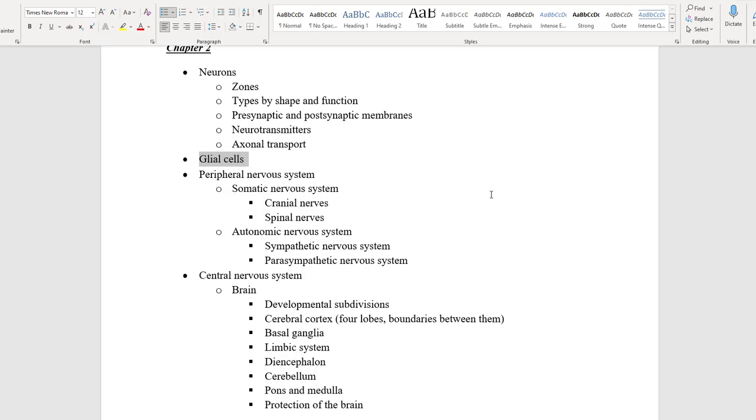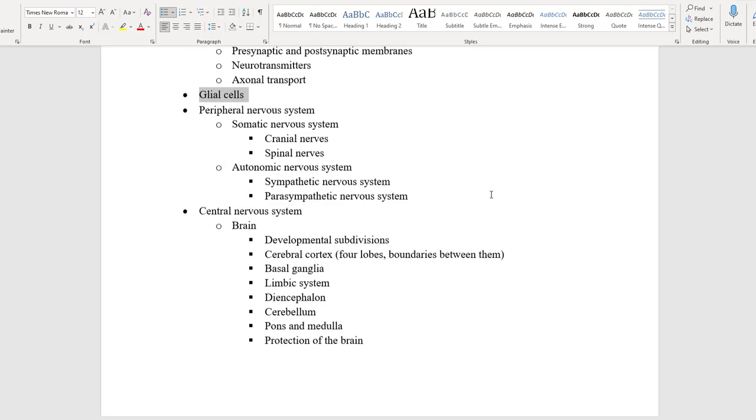Both of these are involved in myelination of axons, so wrapping axons in that fatty tissue, that myelin sheath. Remember that the oligodendrocytes get to go into the brain, so they're going to handle that myelination for the central nervous system, and Schwann cells handle that myelination for the peripheral nervous system.